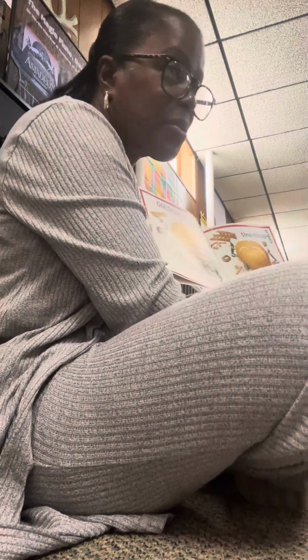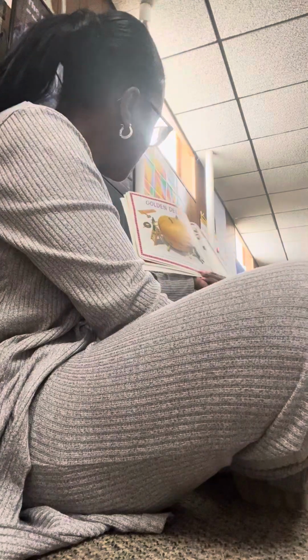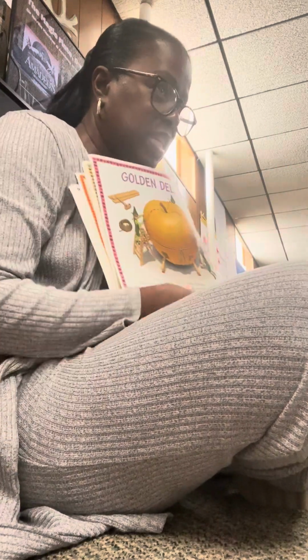How many of you like apples? You like apples? Okay. This apple is called a Golden Delicious. Can you say Golden Delicious? Golden Delicious. On the outside, it has thin skin. On the inside, the fruit is soft. Have you ever had an apple like that? No. Where it's kind of thin on the outside, the skin, and then on the inside, it's kind of a little mushy? Yeah. Okay.